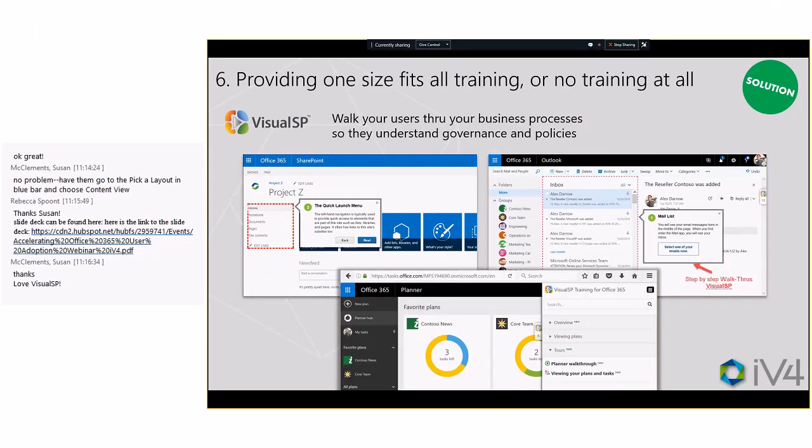Visual SP can also be customized based on your permission level, meaning if you have the correct permission to create a new email, a SharePoint list, a new team within Teams, or even a new flow in Microsoft Flow, the app will give you the correct information to create these items.